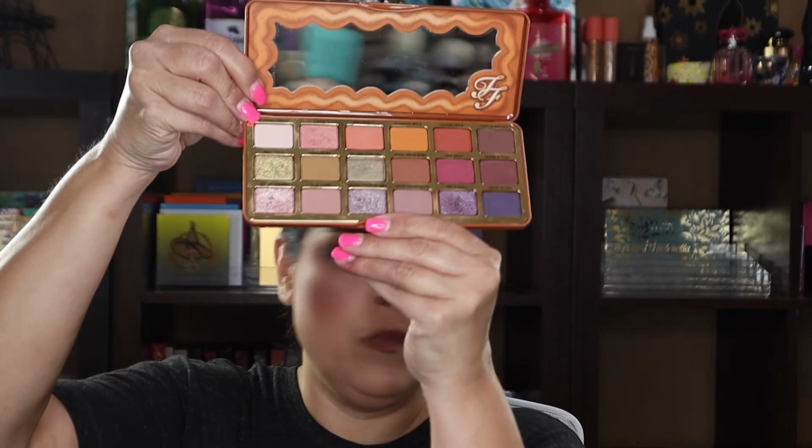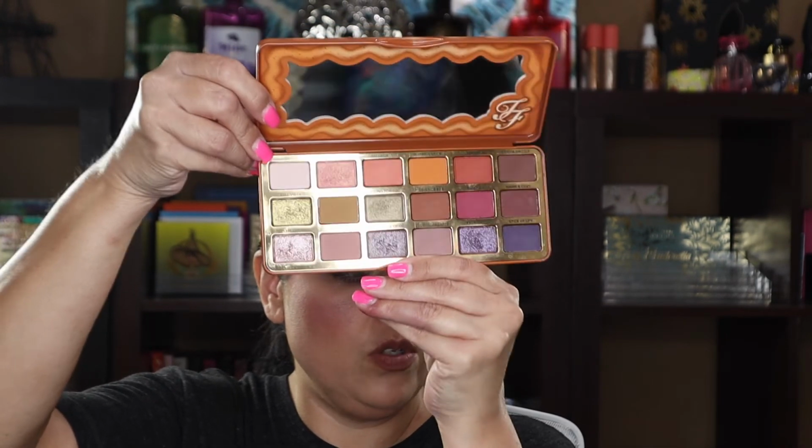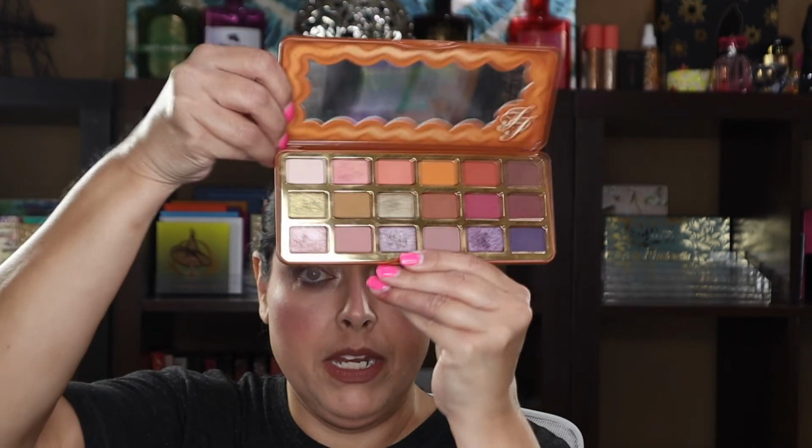So I do plan on possibly picking that up. If y'all are interested, let me know and I'll compare it to the pumpkin spice palette. This is the pumpkin spice palette from two Christmases ago, I think. And it still smells so good. If you guys would like me to pick up the new one to compare to this one, let me know. I'd be more than happy to do that.